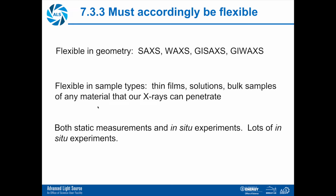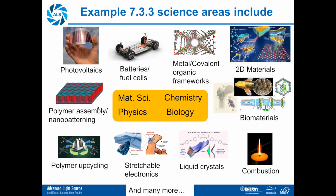And the science areas are similarly very diverse. A lot of them are focused on energy portfolio. So we do a lot of photovoltaics, batteries, fuel cells. We do a lot of polymer and soft matter work, MOFs, COFs, 2D materials. My own research focuses more on biomaterials, and Cheng has a heavy emphasis on liquid crystals. We are totally non-discriminatory about science areas. We have a lot of different science across material science, physics, chemistry, and biology, where again, that biology is not standardized protein SAXS, other types of biology.